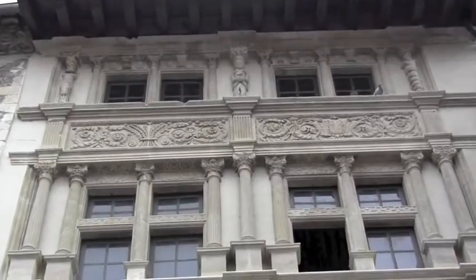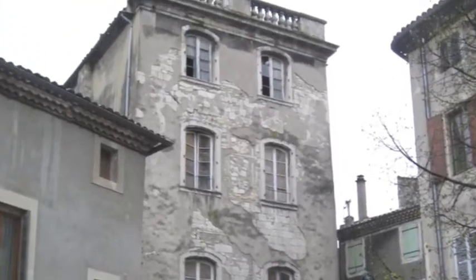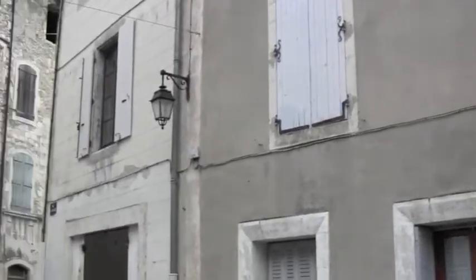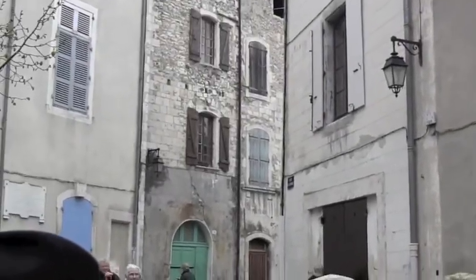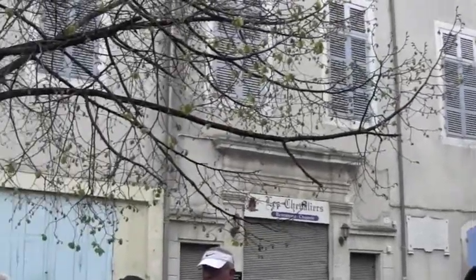This house belonged to a guy called, and there were shops around here even in the 1950s. But of course, you know, our competition can be from Montélimar, which is only 10 minutes drive from here. All the big shops are in Montélimar, and so the little businesses are shut down, unfortunately.